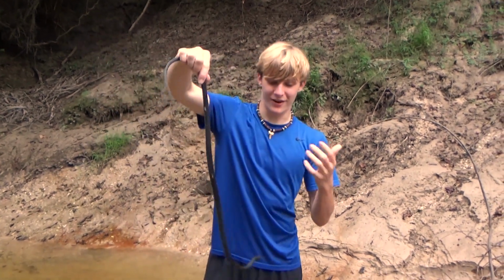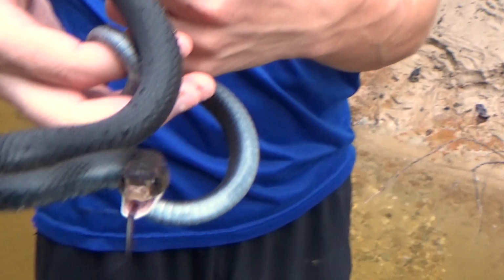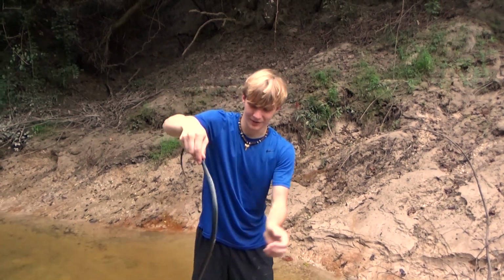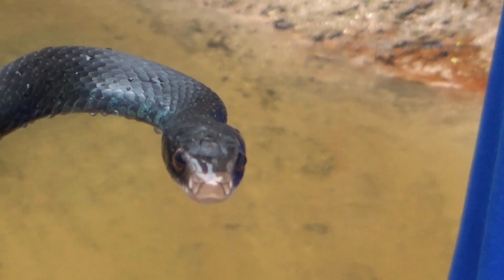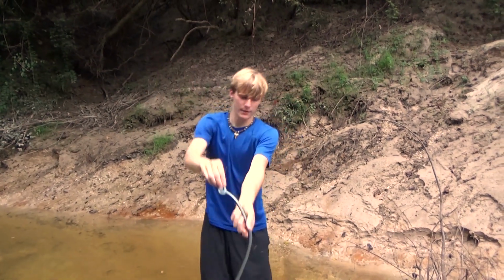Whoa! Very bitey, as you can see. Look at that mouth. My goodness. Crazy little snake. Okay. All right. It's all right, little dude. Now, this is a colubrid, meaning they don't constrict their prey. They grab it and just yank it. They'll pretty much eat anything. They could eat fish, frogs, lizards, little mice. And I tell you, he's looking at me to bite me.